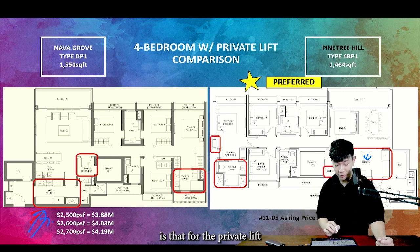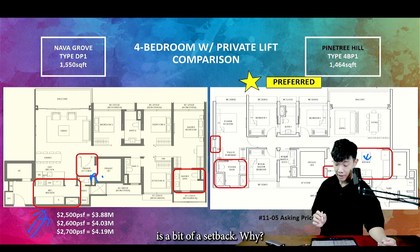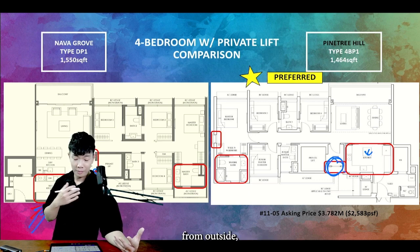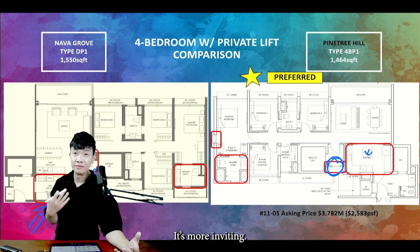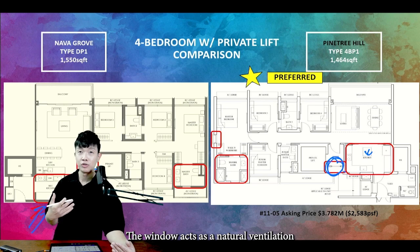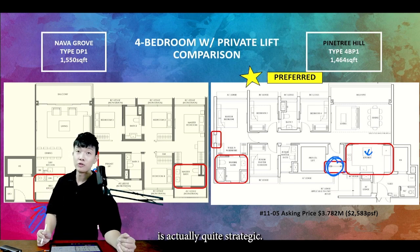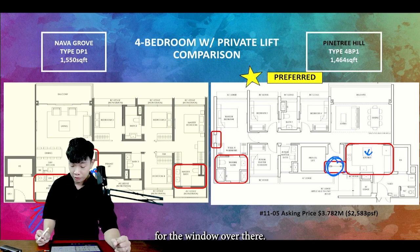Another key thing to take note is that for the private lift lobby for Nava Grove, there's no window. So this, I would say, is a bit of a setback. Why? Because Pinetree Hill, there is a window over here. And why is the window important? Because when you come back from outside, or you want to head out, the window allows ambient lighting to come in. It's more inviting. And also, usually we'll place our shoes at the foyer over there. The window acts as a natural ventilation so that there is no smell, because shoes usually will have some smell. So the window over here is actually quite strategic. I think in resale times, we will see quite a bit of value for the window over there.